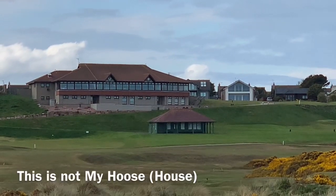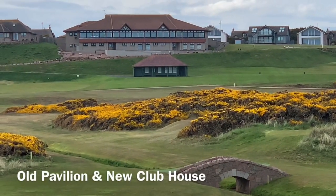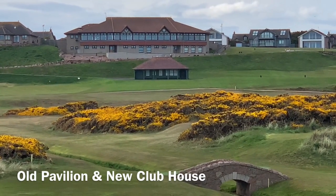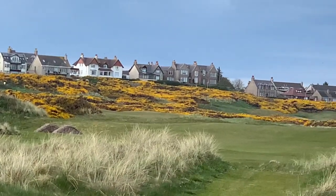And no, unfortunately, this is not my house. The old pavilion and the new clubhouse. Beautiful little Cruden Bay.